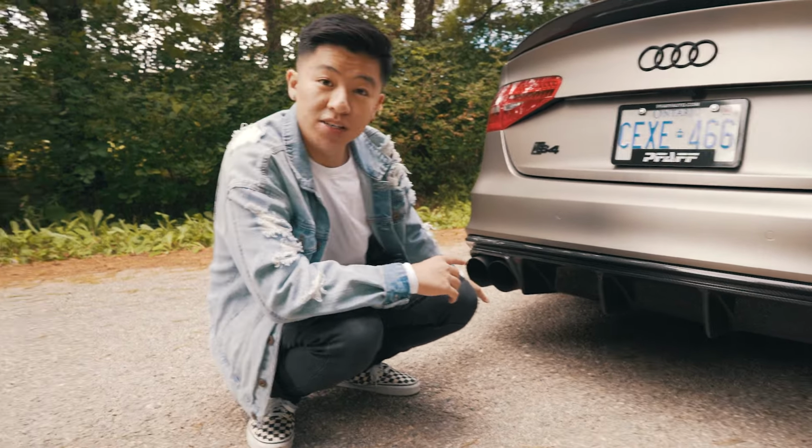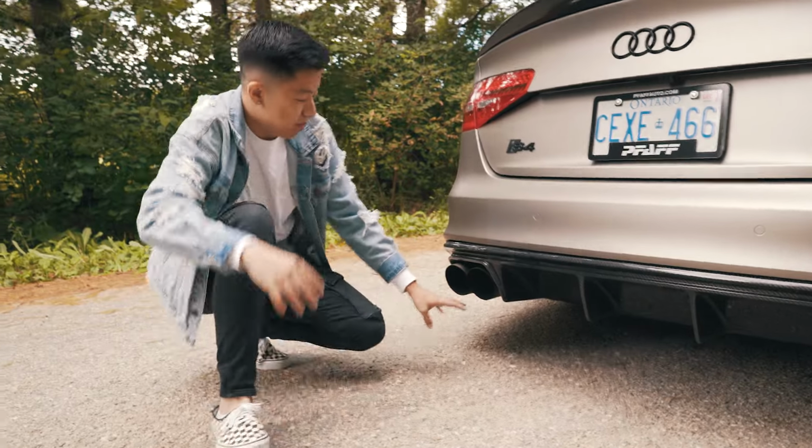Now we move to the big boys beside it. So this is my exhaust.